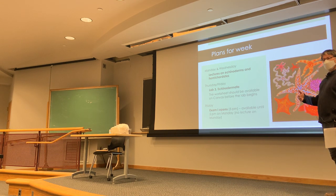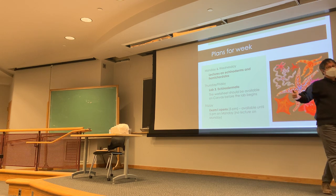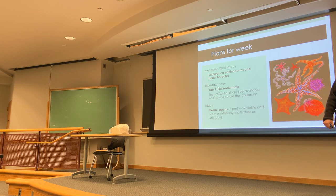You've probably seen some of the brittle stars and the sea stars that we have already. Those are from previous versions of the class. We maintain the specimens on the third floor, ready to come alive. And then Friday, exam one opens, and will be available until 5 p.m. on Monday. That means this time next week we won't be having a lecture, just to account for differences in schedules, since some of you may need unique schedules. And then we'll continue next week with lectures and labs on coordinates.